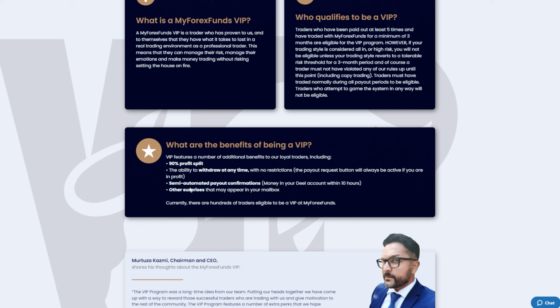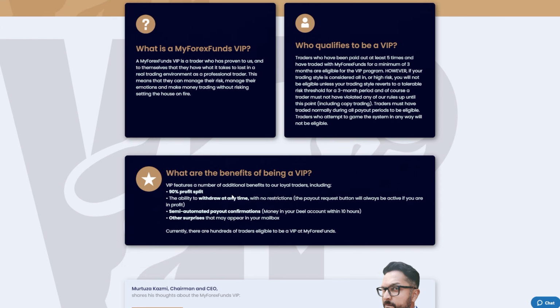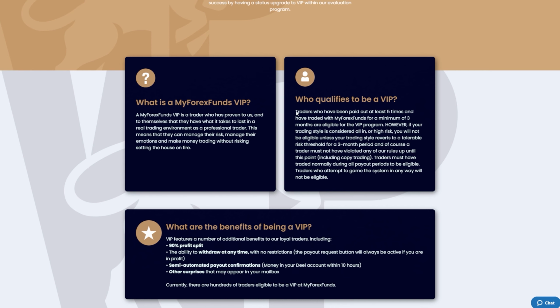And you're also gonna have semi-automated payout confirmation. So your money is gonna be withdrawn and in your Deel account within 10 hours. I'm really curious if that's gonna be accurate, but we're gonna try it from next week. Another surprise, which of course they are not telling us, but this is important because not everyone qualifies to be a VIP. You need to have 5 payouts and have traded for a minimum of 3 months.